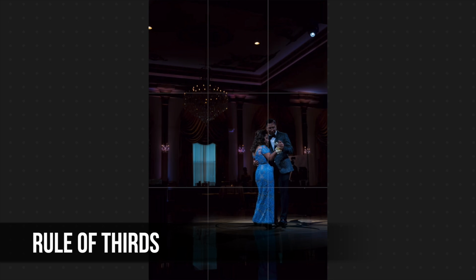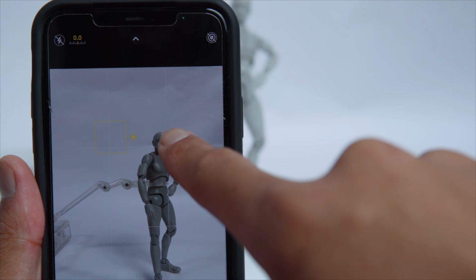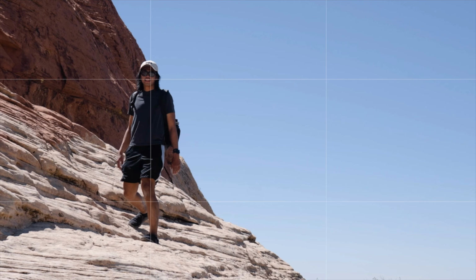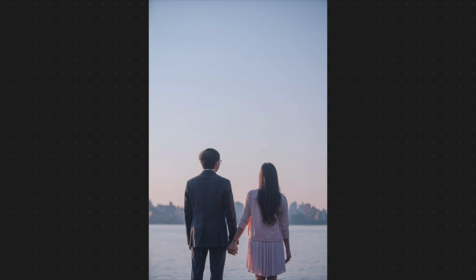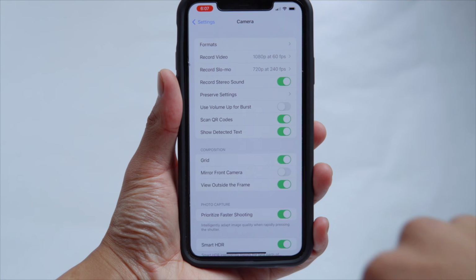I know you've seen this grid before. To get pleasant results, place your focus on these intersections. We can put someone's eye, face, even body on an intersection. If we have two people, we could even put them on both of the lines and have one or even both of them at the intersections. If you're using your phone, we can enable this through the camera settings.